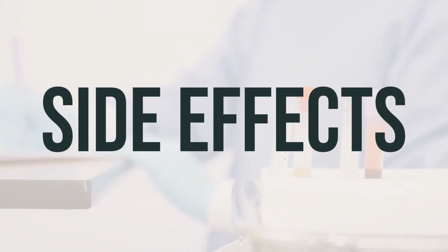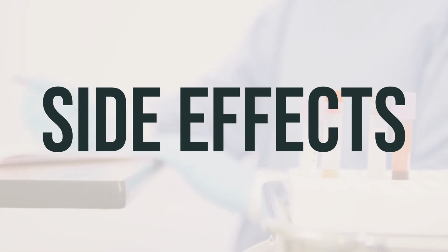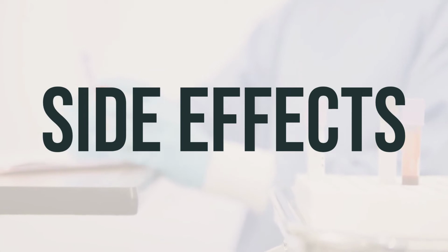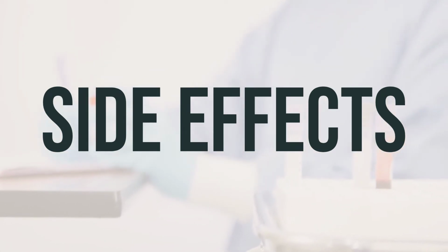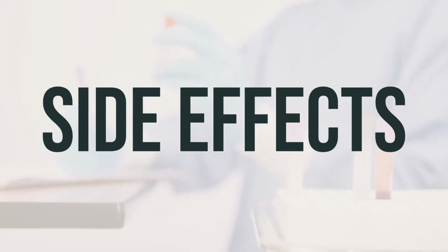Some common side effects of Klor-Con M10 may include upset stomach, nausea, vomiting, gas, or diarrhea. If any of these effects persist or worsen, it's important to notify your doctor or pharmacist. It's important to remember that this medication has been prescribed to you because your doctor has determined that the benefits outweigh the potential risks of side effects. Many people who use this medication do not experience serious side effects.